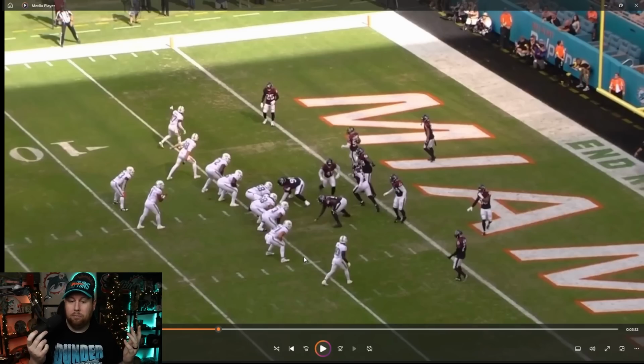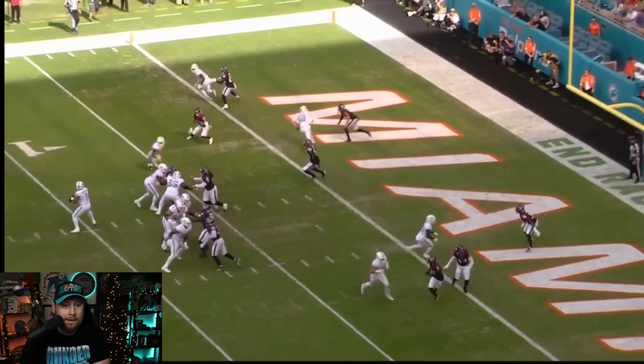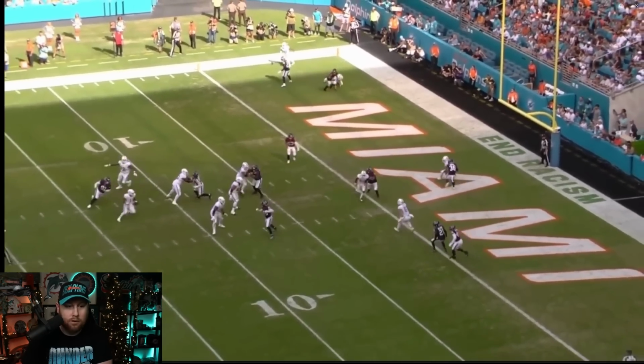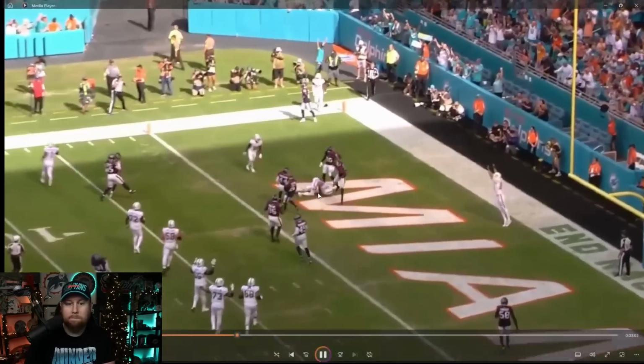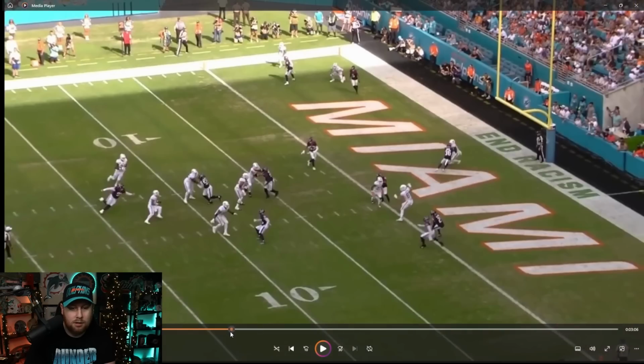But again, people have said Tua can't do this. Tua can't run plays off script. He can only hit first reads. He can only do this. He can only do that. Well, let me show you, right? Everyone's covered. So he's running around like a chicken with his head cut off. Up. Sees Durham Smythe. Touchdown. Gesicki's happy. He's always happy when Smythe gets a touchdown.